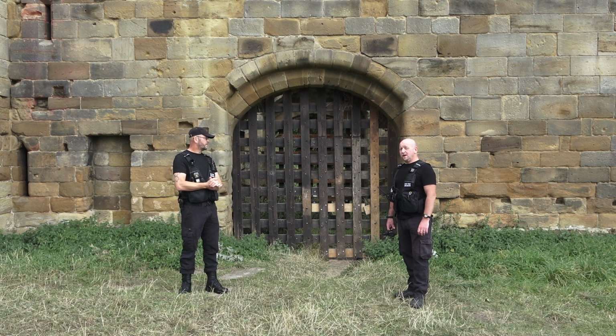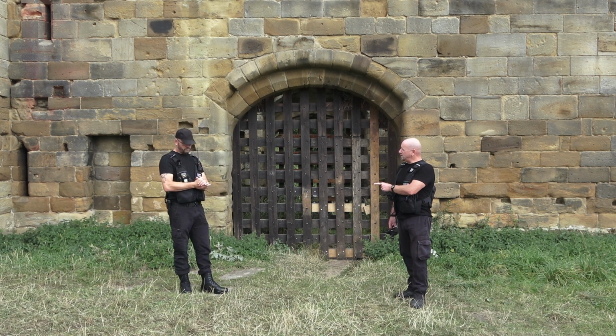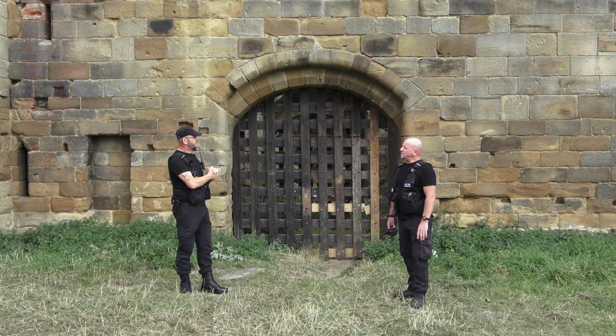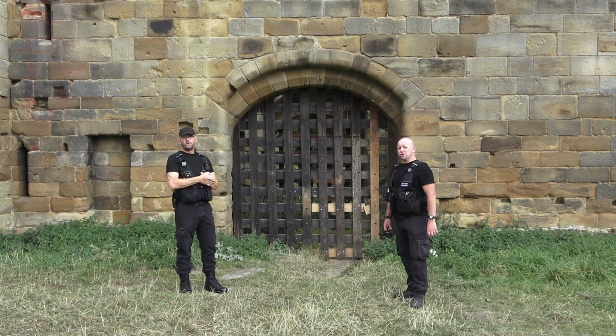That's right. This was here till the 14th century. It started in the 14th century, this particular one, didn't it? And then it went into mixed ownership before being extended, but we're going to cover that very shortly.